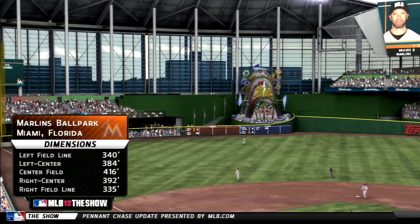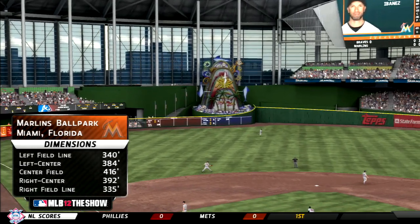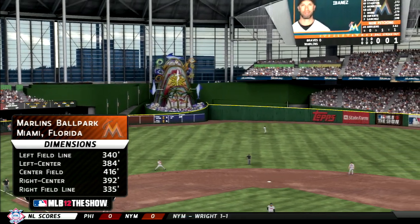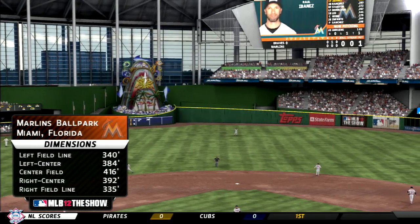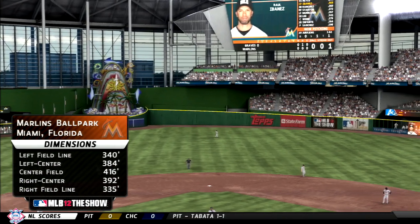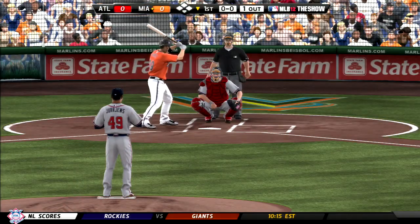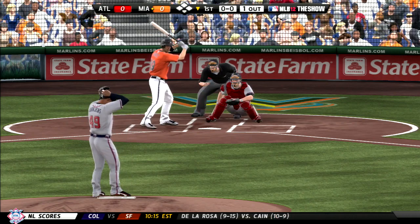Well, with that, we'll give you a look at the dimensions here at this beautiful new ballpark. 340 down the line in left field, 384 to the alley, a very deep 416 in straightaway center, though that Bermuda Triangle area will go as deep as 420. Then 392 to right center and 335 down the right field line, with those distances down those two lines flip-flopping from their previous home. Raul Ibanez will stand in now. He homered in the ballgame yesterday afternoon.